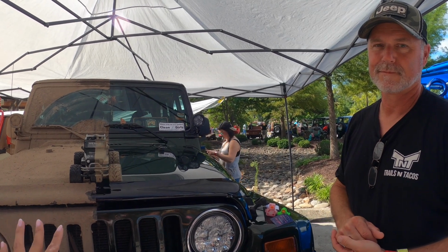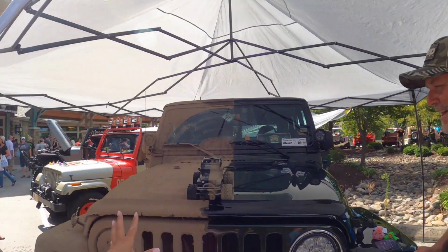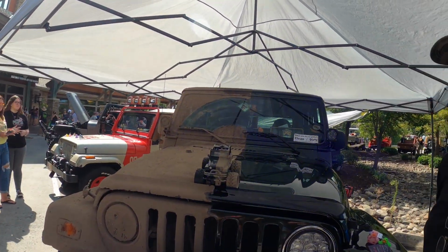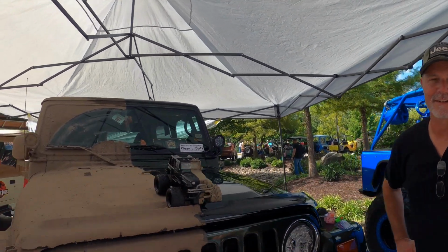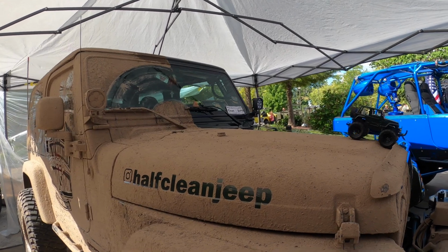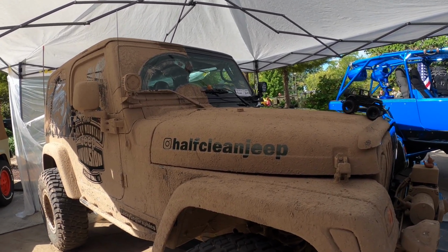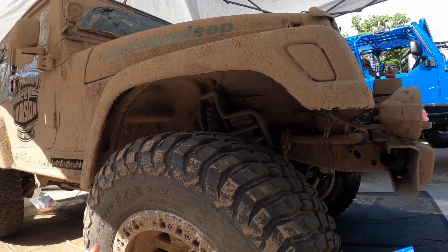And all of a sudden you thought to yourself, I'm better off saving myself time and just cleaning and detailing half the Jeep. Is that what it was? That's what it's supposed to be, but it didn't save any time. No, it wouldn't have, because, just come over here. There is so much thought that has gone into getting this look. I noticed that even underneath it, half of it is mud.